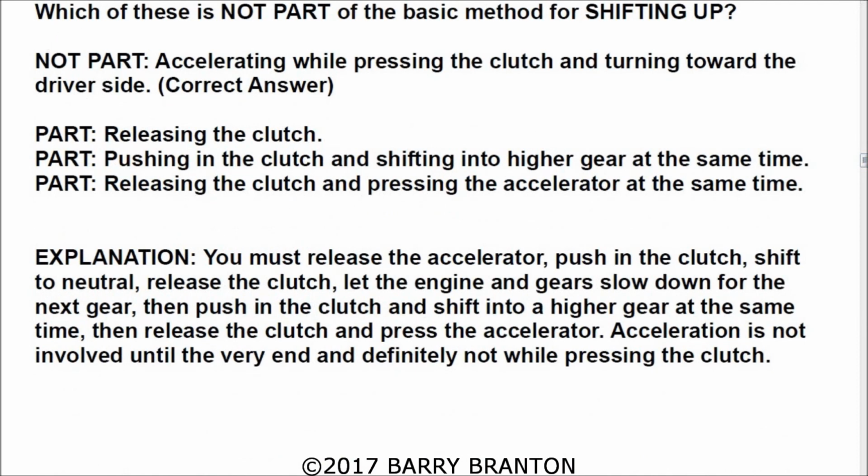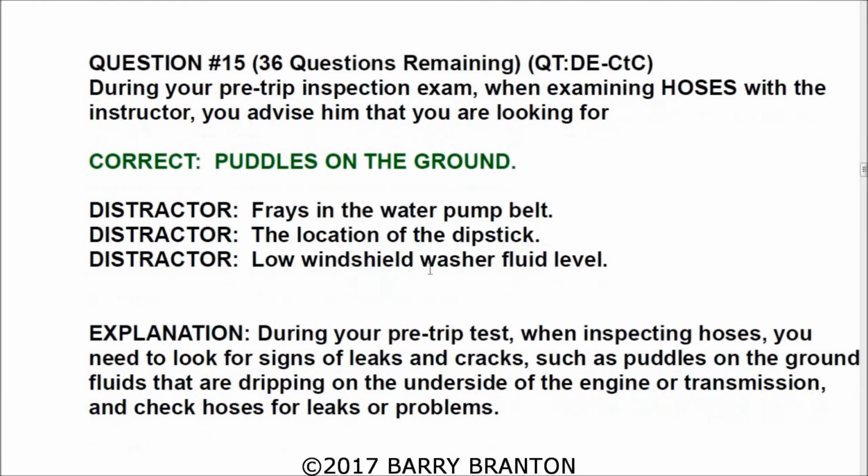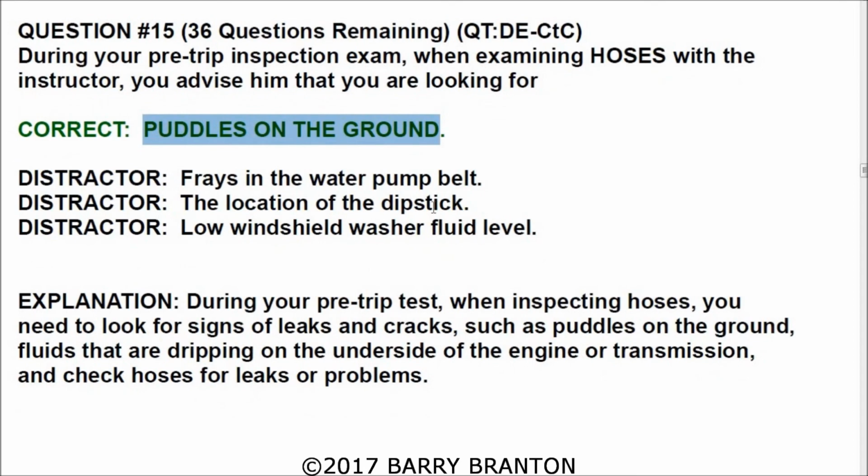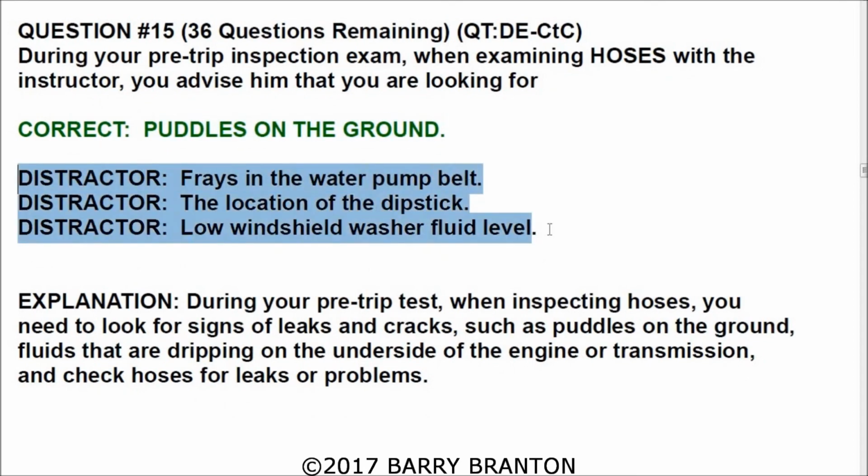Okay, so let's go on to the next question. Question number 15. During your pre-trip inspection exam, when examining hoses with the instructor, you advise him that you are looking for puddles on the ground, which would be indicative of leaking hoses, possibly. So of course all the distractors are incorrect.